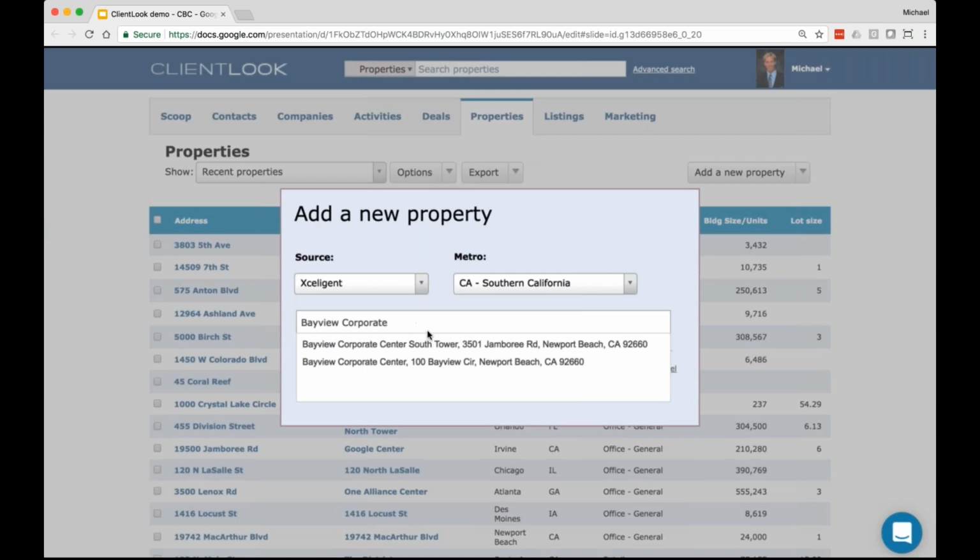So I say, yeah, you know what, the one I want is this South Tower here. So think about what I've done. I have selected Xceligent as a source. I've chosen one of their metros here. So I have access to 1.5 million properties.